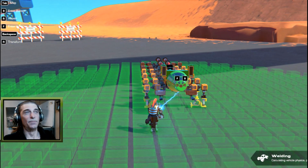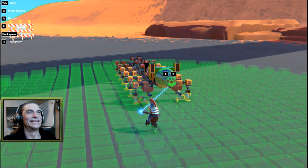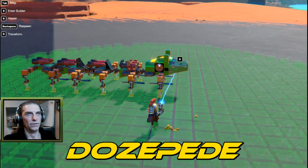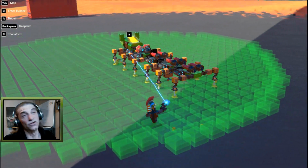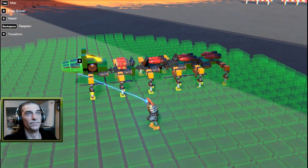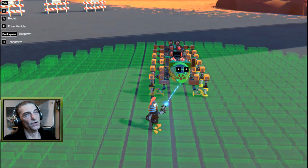Alright, so the last build for this video. This one I'm really excited about. I really like this. This is the DOZEPEDE. So this is a 12-legged centipede, as far as I could go with a complexity limit. It's a fairly simple build, not too complicated, but it does something that I've been trying to do for a long time.